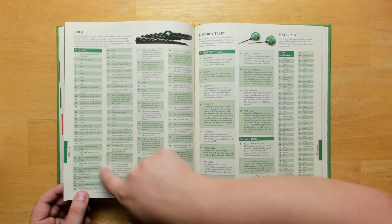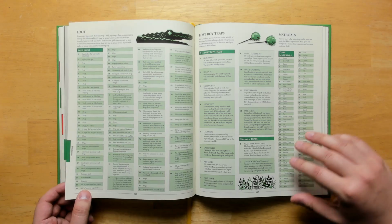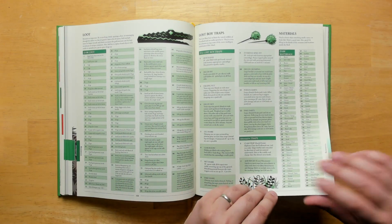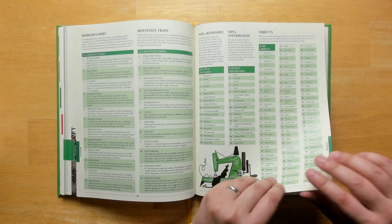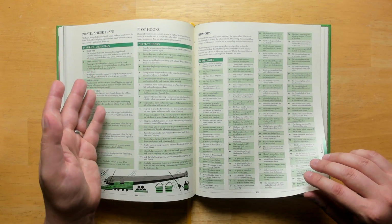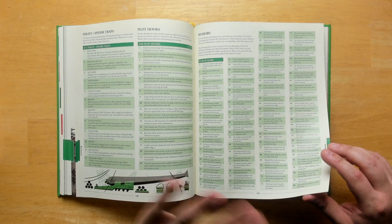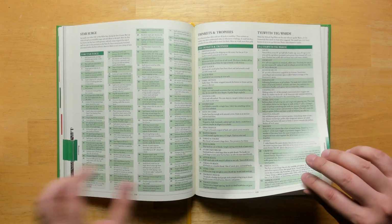We have things like loot that you can find, of course, D100 table. You're going to be looting bodies. You need to know what's there. Traps that the Lost Boys have been setting. We have random objects that you can discover, games that the mermaids are playing, traps that are found in the mountains, traps that are created by spiders. More than enough traps that you're ever going to need. We have D100 rumor table. And it just goes on and on.